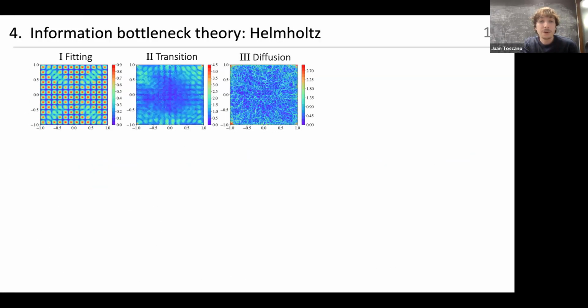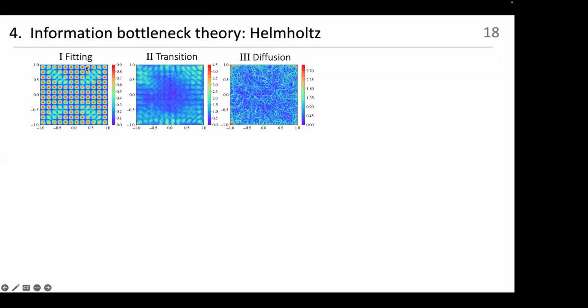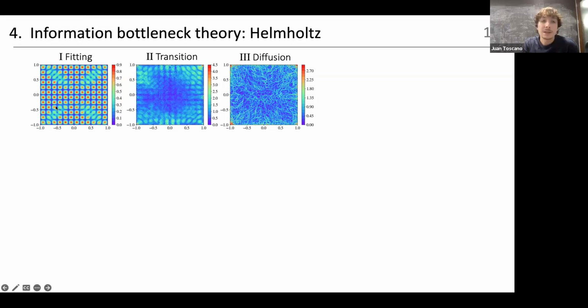Similar results we can see for the Helmholtz case. Here it's a bit more obvious that we start from this very ordered sinusoidal state. Just to mention here, this is a 6x6 case. Previously we showed a 1x4 just for the sake of comparison. But now, is this weights or residuals? This is weights. We're only seeing weights so far. Okay, all right.